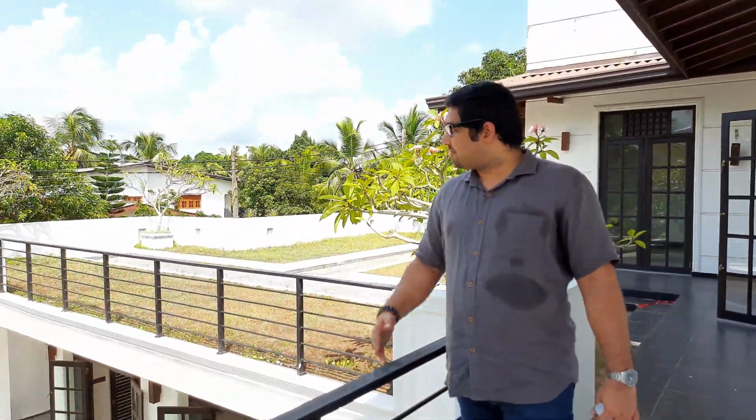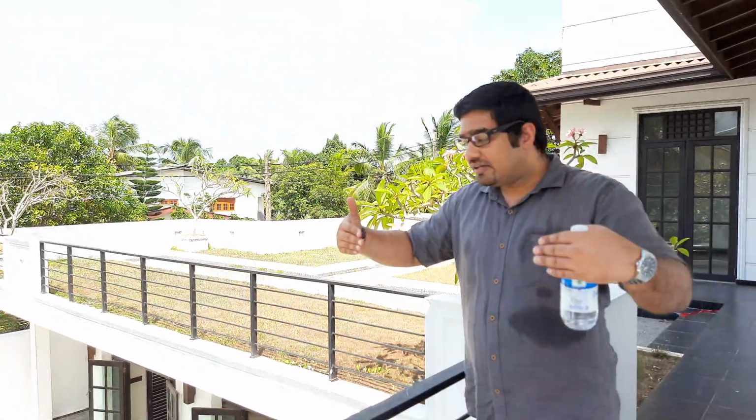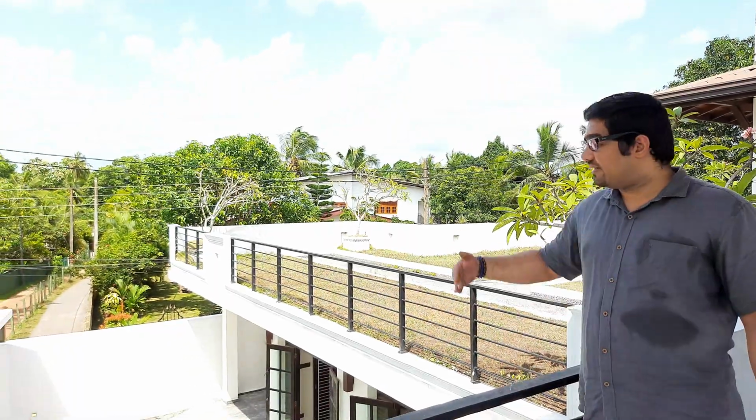And this property is on a bend, so you don't have a neighbor on the other side. You only have one neighbor on the left. There's a road on the right, so a lot of privacy. Very close to the main road. You have to call on 076 855 7736 to fix an appointment to come over, have a look at this beautiful house. It's in a beautiful location, a lot of trees, 23.7 perch, and it's up for sale.